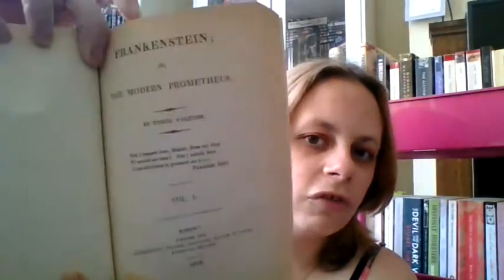So I bought this for the Castle of Otranto, and I'm sorry if I'm mispronouncing that, but there you go. But it also has Frankenstein in this edition as well. That was just a thing, really. I wasn't necessarily looking for another copy of Frankenstein at this point, but it adds to the collection.